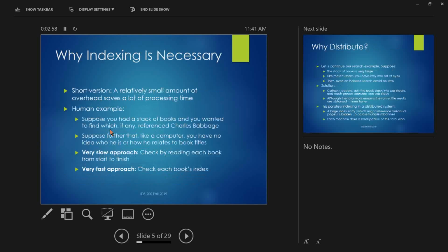Okay. So, why is indexing necessary? Well, short version: a little bit of overhead processing will save a lot of real-time processing when people are actually doing the search. So, a human example. Suppose you had a stack of books and you wanted to find which of those books, if any, reference Charles Babbage. Okay, Charles Babbage, famous 19th century, sort of a pre-computer guy. And suppose further, like a computer, you have no idea who he is or how he relates to book titles, right? It's just a couple words and you have no idea what this means.